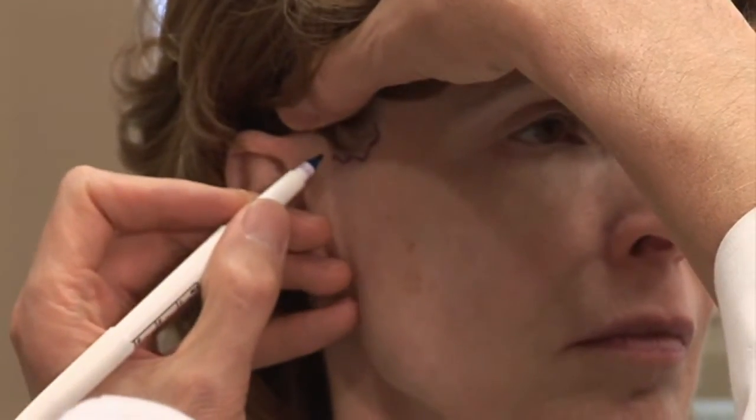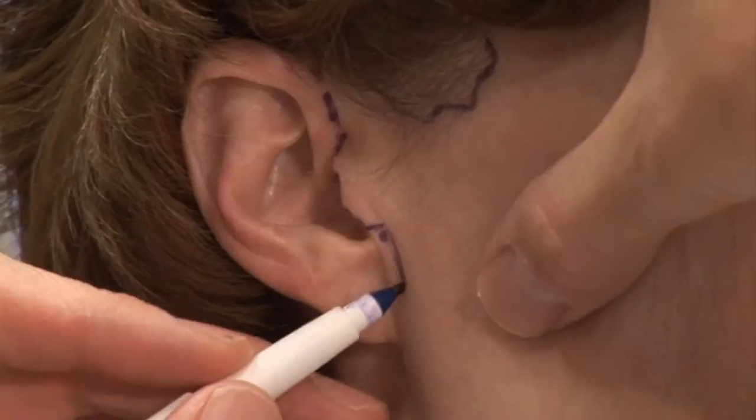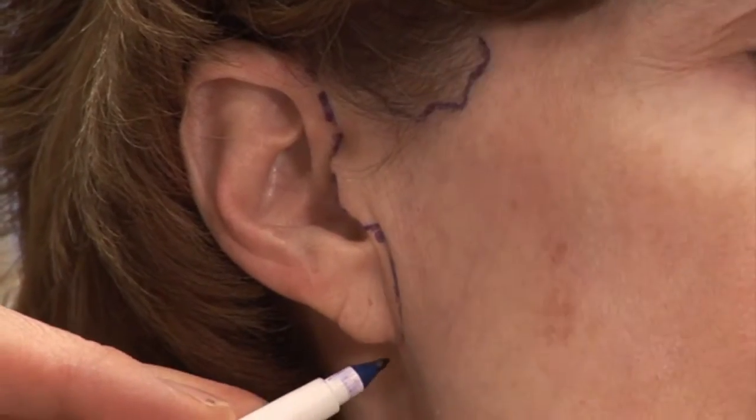So the next step that we're going to do now is I'm going to make some markings on your face for a few things. Part of it is where I'm going to make the incisions. Part of it is the area that I'll be working. Sometimes I mark some nerves that I need to be aware of. So Linda, this incision in front of your ear kind of goes in a zigzag direction, and that'll actually help to take up a little bit of the excess skin when I'm redraping.